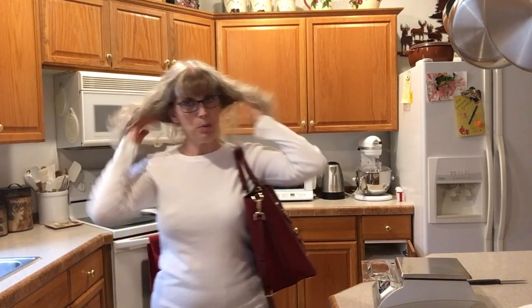So what do you guys think? Do you wear it, this short a handle like this? Because that would be the only way I would wear it.